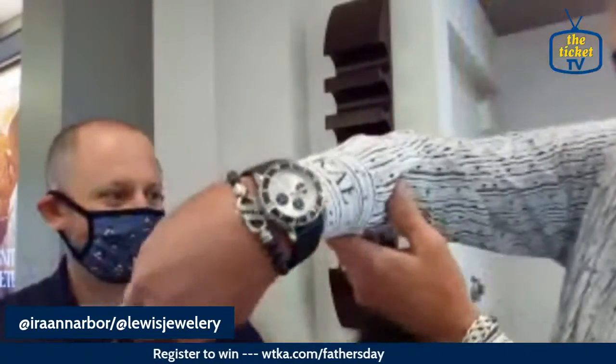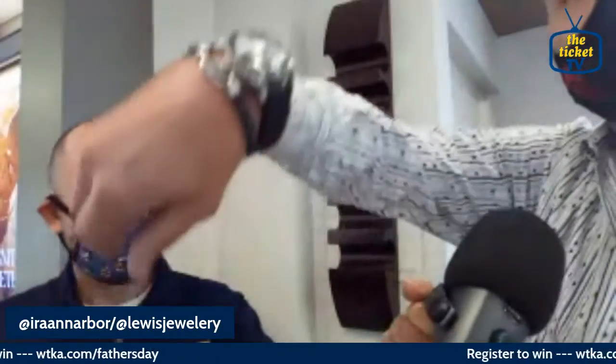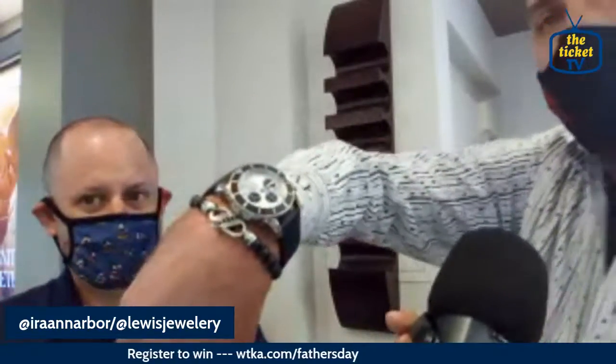Well, I've got a new fun one on my wrist from Breitling, actually, one of the Super Ocean Heritage watches that has the subdials in there. It's the Panda watch, they call that, where it's got the silver and the white. Super cool look.